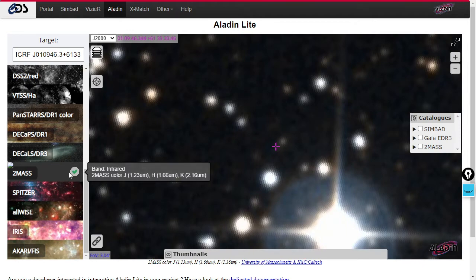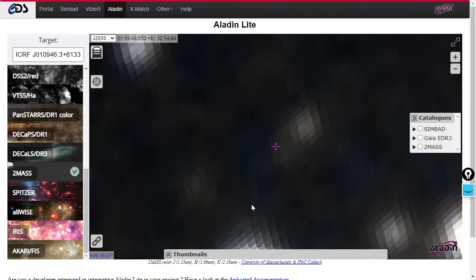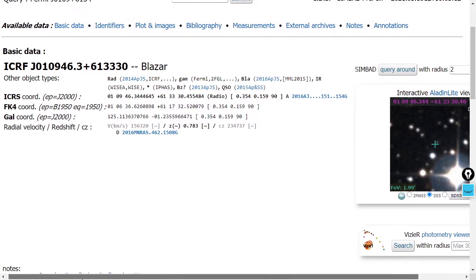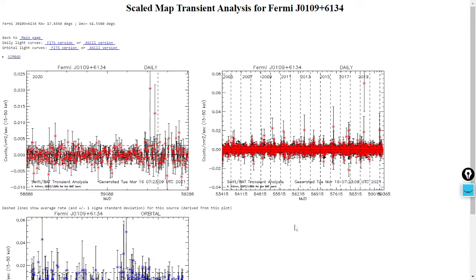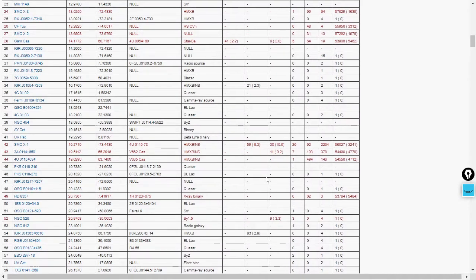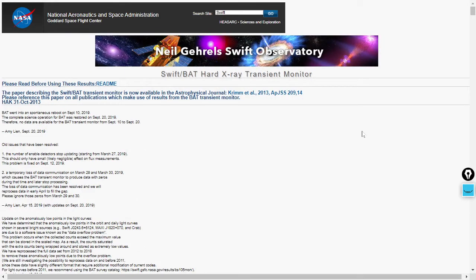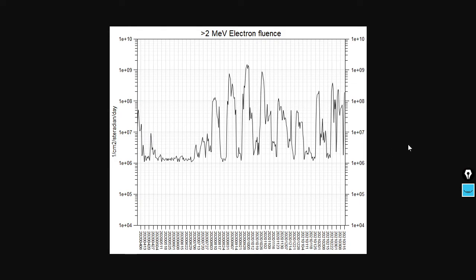And let's see if it shows up on 2MASS. Not really, but there's a very bright star here in the foreground. Again, that gamma ray source appears to be a blazar. Okay, there you go. It's a distant galaxy. So that's what it is. That gamma ray source, J0109+6134. Entry number 36 on the Neil Gehrels Swift Observatory, the Burst Alert Telescope. And that's today's cosmology segment. We wanted to shorten it up a little bit.